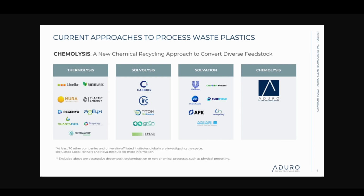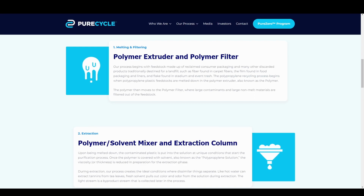None of them are particularly profitable, especially without subsidies. The existing processes cannot recycle around 80 to 90% of plastic waste out there right now. The vast majority of it just goes to landfills. So most of these processes are either extremely energy or mechanically intensive. And for some of the better technologies like PureCycle's solvation or mechanical process, where they use a solvent to separate the plastic from contaminants, its drawback is that it can only recycle one type of plastic, polypropylene. And it doesn't even break down that plastic so you can turn it into other products either. This process can only be used to create more usable plastic.